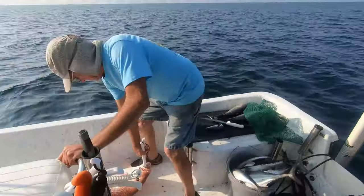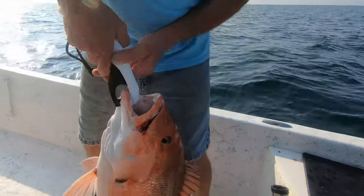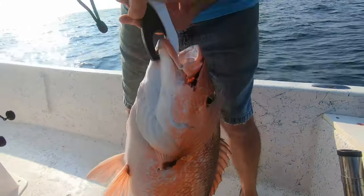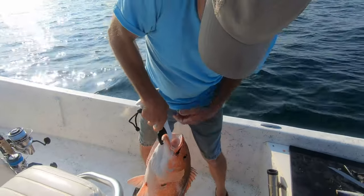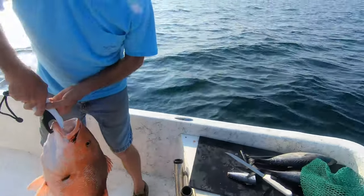We have already started the morning. Show that fish off loud and proud. What? Can you even pick the thing up, Mark? It's a handful. Good job, man. That is a big old beautiful American red. This is my first one for the year.